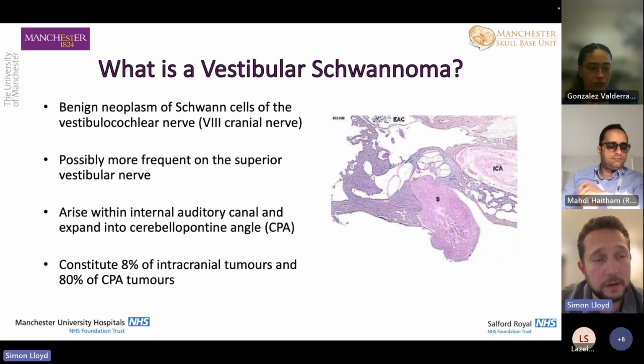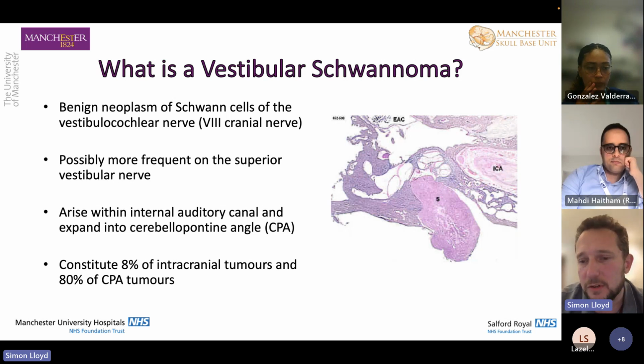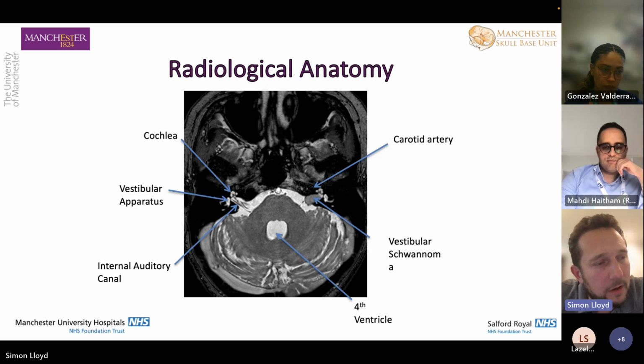They're completely benign, and they're generally sporadic, but there is a small proportion that are the result of a genetic condition called NF2-related schwannomatosis, which used to be called NF2 or neurofibromatosis. We've stopped calling it that this year, quite recently, but I'll take you through that in a minute. They usually start in the internal auditory meatus. It's said that they begin at the junction where the Schwann cells start to become less dense as the nerve travels across the CPA, but whether or not that's true, I don't know.